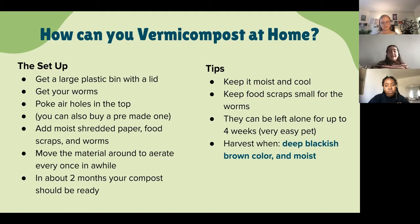Oxygen is really important. And in about 2 months, if you just leave all this alone, your compost should be ready. So that's kind of fun, as in 2 months you can have your very own compost and put it right in your garden. So people will do 2 bins at once if they want to keep adding things to the compost bin. They'll have one that's going and they're not adding anything to it, the other one that they're continuously adding to, and then they'll kind of switch.